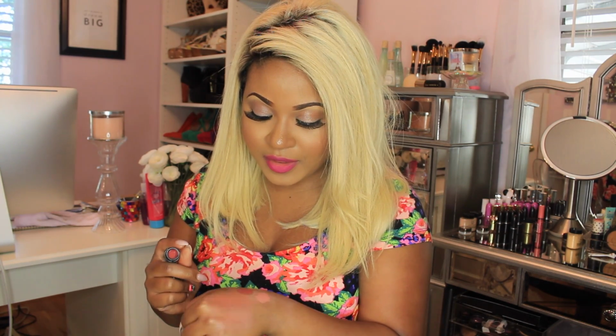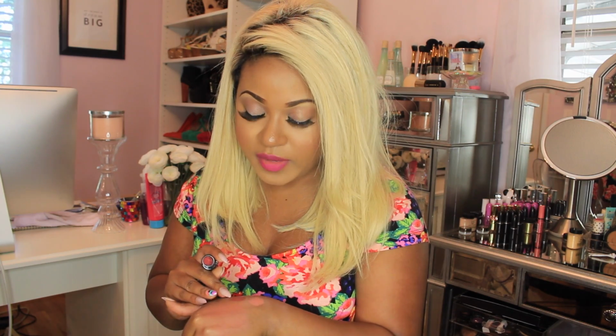Okay, so it's really glossy because, like I told you guys, it is a cream sheen, and it's a pretty color. I don't feel like it's anything special, not for real, but it's an okay color. Do I think it's a must-have? No, I don't think it's a must-have, but it is a pretty color. I'm not gonna talk about that one too much because it's not anything too special.